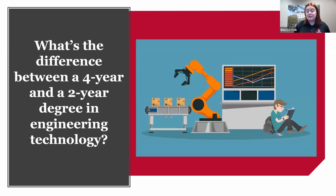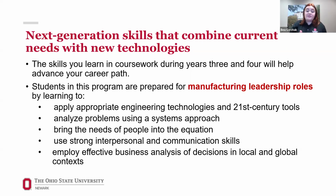So traditionally, the engineering technology program is a 2-year degree. However, at The Ohio State University, we have expanded it to a 4-year degree. Now, what is the difference? The difference is those business and leadership skills that students will develop in their 3rd and 4th years of the program. This means that students will be put into a higher pay scale once they graduate because they can lead teams of engineers, as well as not hitting a ceiling per se in terms of education and salary.